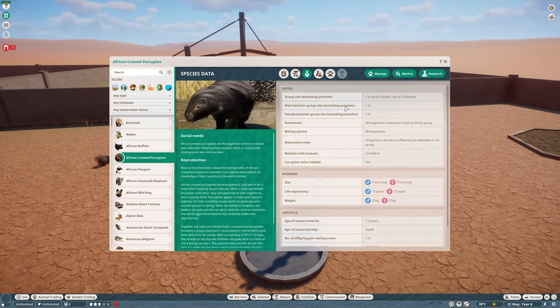Species data. They have a group size of up to 6, so it doesn't really matter about different males and females, just as long as it's not more than 6. They are monogamous with a mated pair leading the family. Their maturation rules are gregarious, so all mature offspring are tolerated by the group. Relationships with humans, they're quite confident, and guests can enter the habitat.